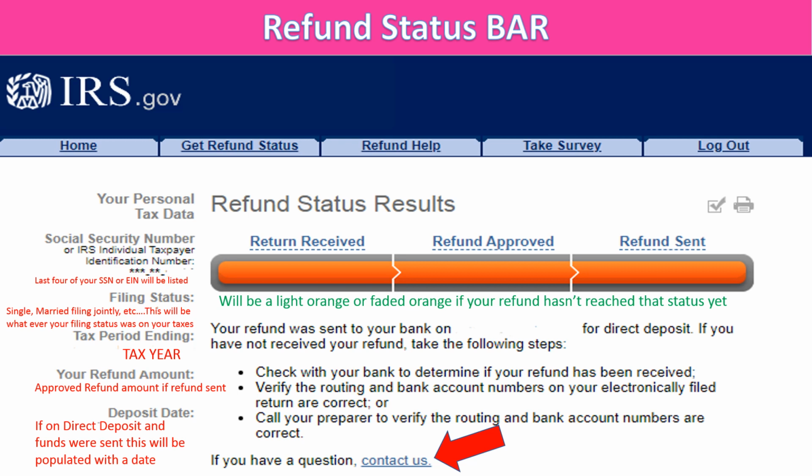On the bottom of the page, you'll see a Contact Us button. You would press that button if you filed your taxes and it says that the return was received, and then it says that it was sent, but you haven't gotten it yet, and it's been more than 21 days and you filed electronically, or it's been more than 4 to 6 weeks and you sent it by mail. They say mailed tax returns are going between 6 to 10 weeks now, sometimes even a little longer, depending on where they are in the backlog.